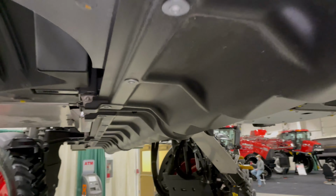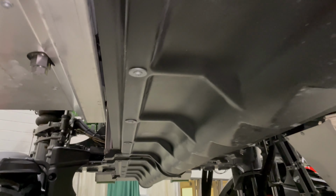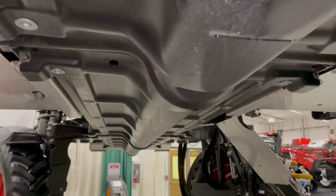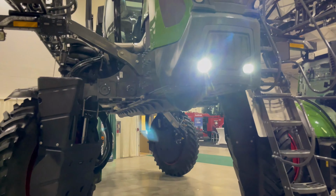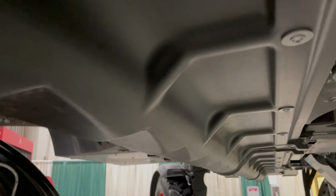I believe these are an option, but they will completely enclose the underneath and the underside of your sprayer, and then you just have a couple clips here you can pull off and access any point on the sprayer that you need. And the nice part about that, I think, will be when you're in high, tall canola and the standard height ones, it's just going to be a lot easier on your crop when it's rubbing up against the bottom of your sprayer.